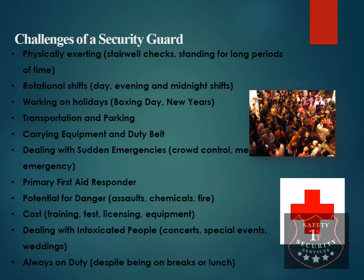Cost: training, test, licensing, equipment. Dealing with intoxicated people at concerts, special events, weddings. Always on duty, despite being on breaks or lunch. Challenges of a security guard.